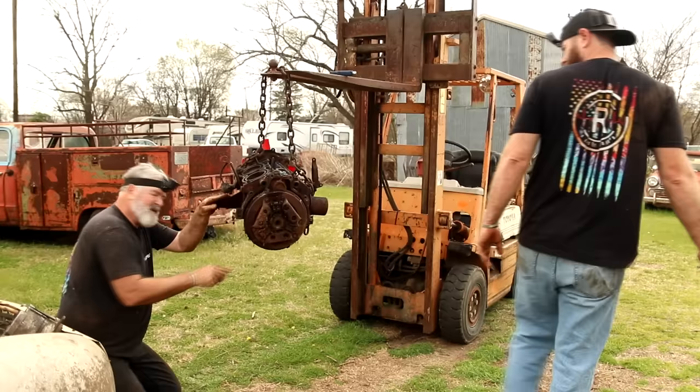We did replace our old rusted out oil filter as well as putting new oil down into the oil pan. So now there's nothing left to do but just get this motor put back in the car and hopefully she turns over under her own power after setting up for over 40 years.